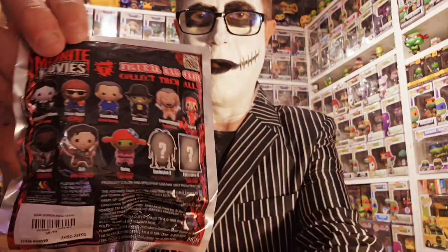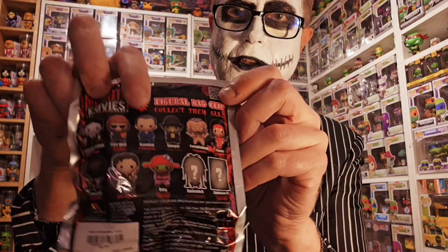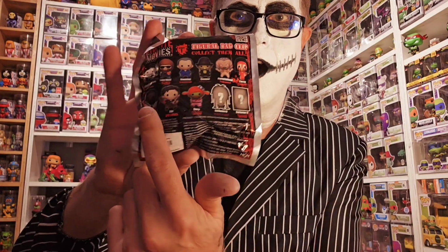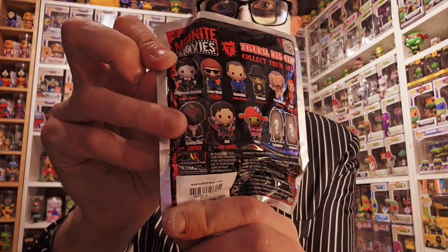So for the blind bags, these are really cool. There's a lot of these that I want. But on the back here, I would really love this Creeper. That would be awesome. Pumpkinhead would be so cool. And this Bloody Carrie is awesome. Love this Candyman here. I don't know if you can see that really well. I really hope I get that Candyman.